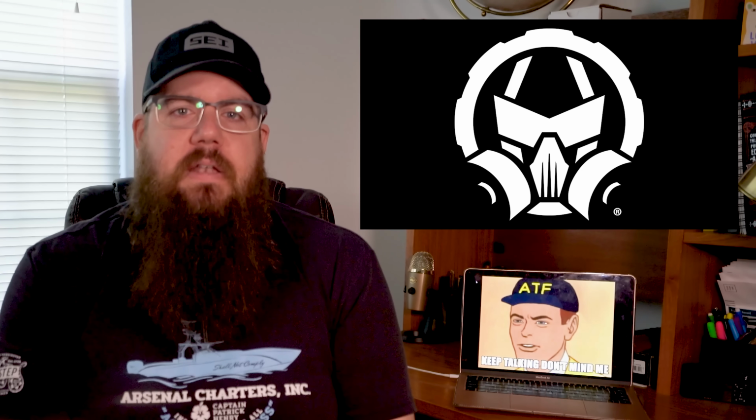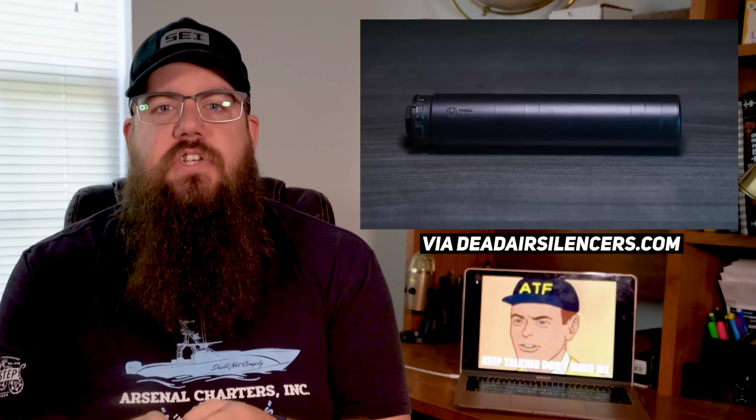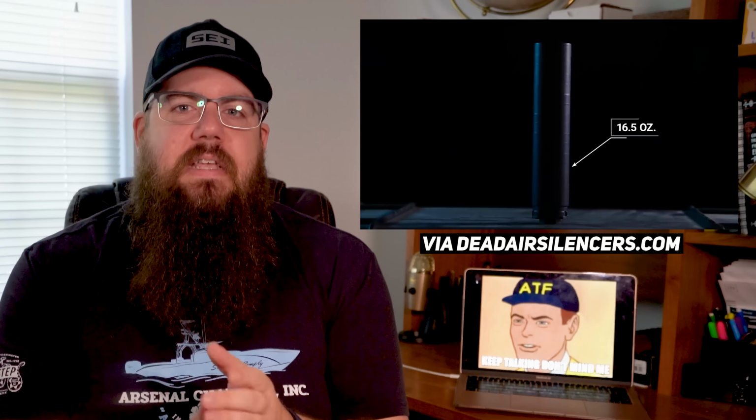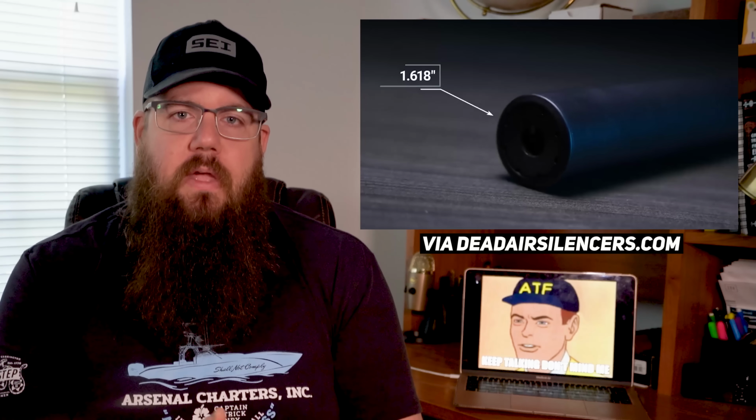Still more new stuff. This is crazy. This is a lot of new stuff this week. Dead Air has a new silencer, and it's meant to be the dual type. It's called the Primal, and it's a .46 caliber suppressor that comes in at 7.9 inches long, 1.6 inches in diameter, and weighs in at 16.5 ounces with the included direct thread mount.